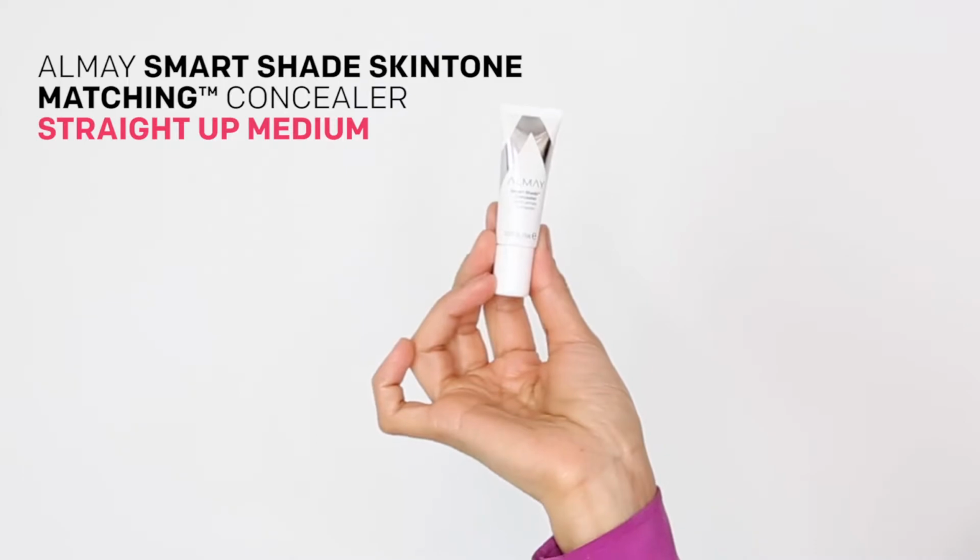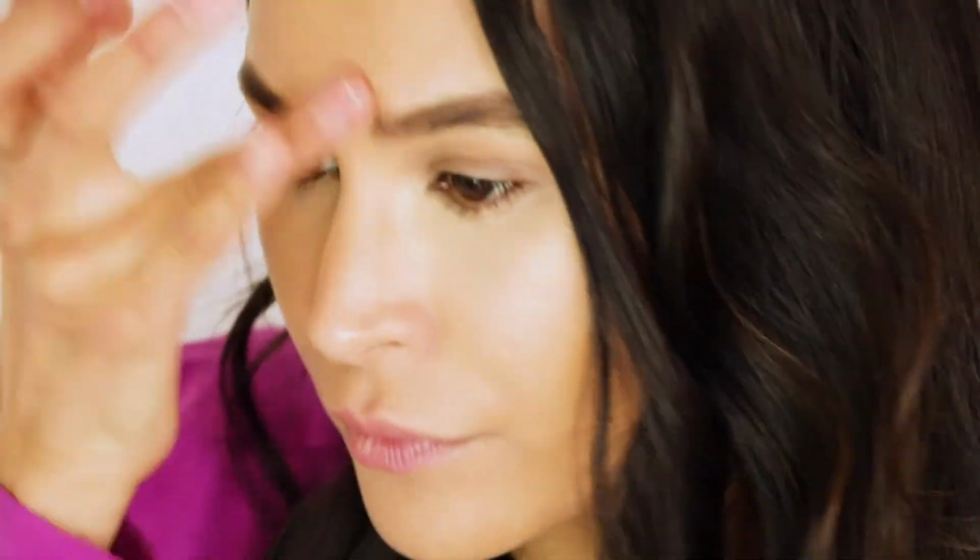Using the Smart Shade Skin Tone Matching Concealer, and it's in shade Straight Up Medium. I'm applying it under my eyes, around my nose, and mostly where I have some imperfections. This is also buildable and leaves that natural finish.